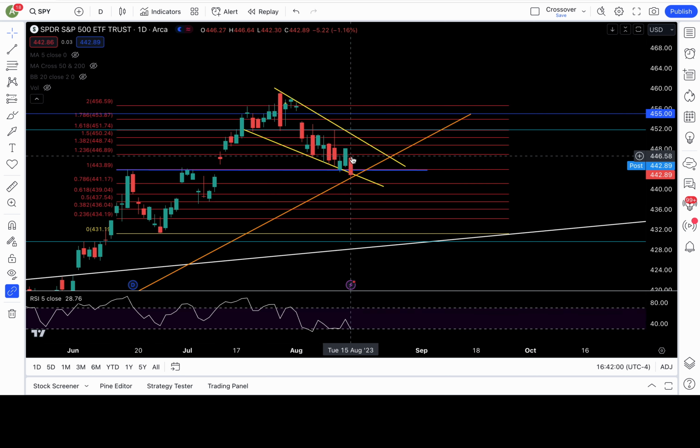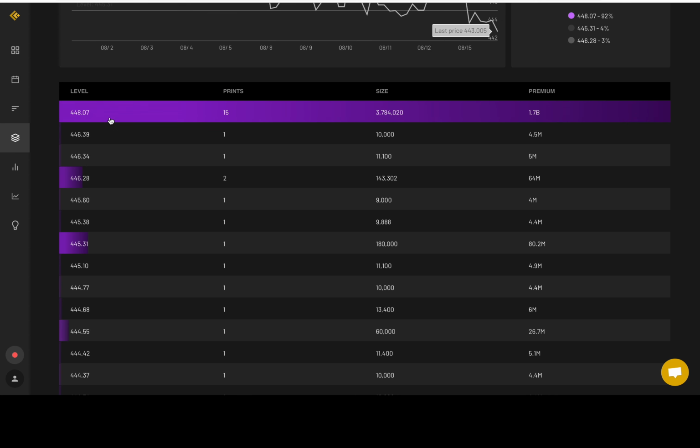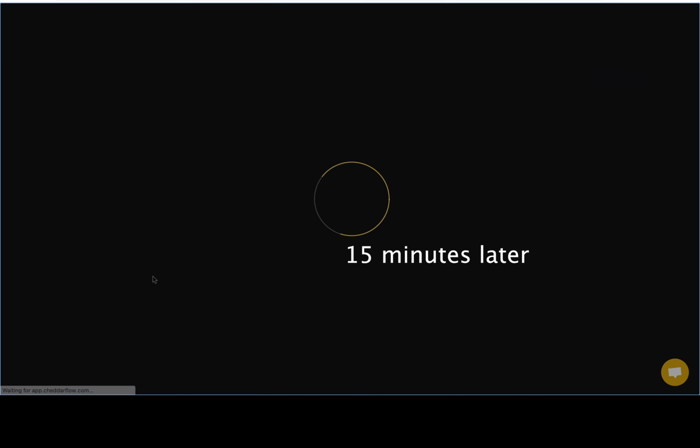448. And then we had the gap down and sell down. Holy moly. And look where they came in at. 448. Whew. They straight up pushed this market down. 1.7 billion in premium. Stay bearish below 448 right now, guys. Based on the dark pool order.